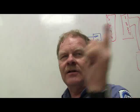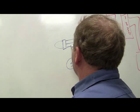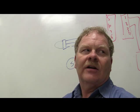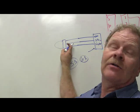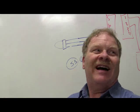Now, keep this in mind. This is really important. If I've got my sensor in here, and the signal return wire is broken right there, what am I going to read on that signal wire? No. If the signal return wire, which is the ground, is broke, this wire and that one are going to be equal. That one's going to be reading 5 volts.